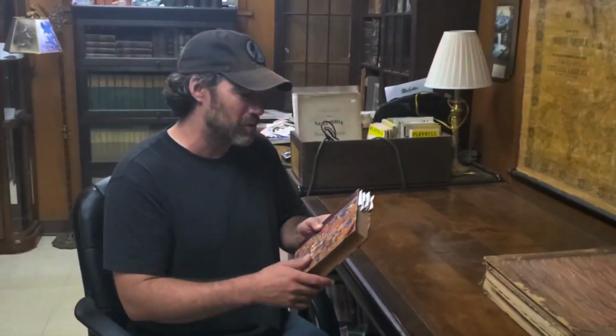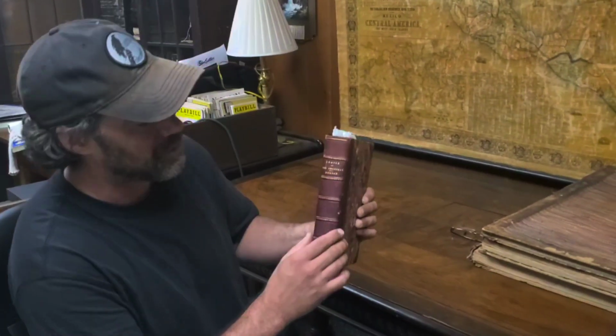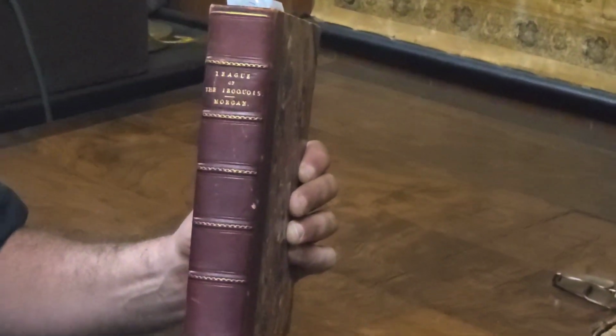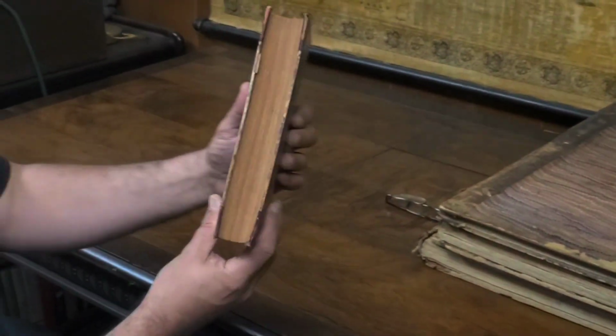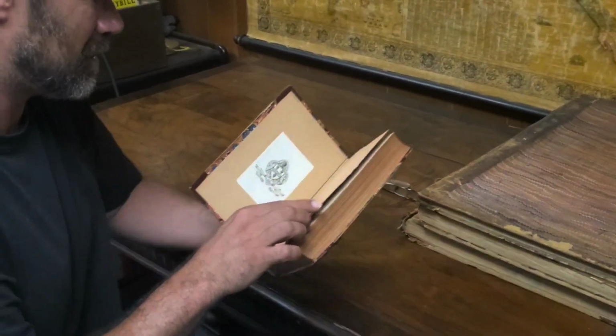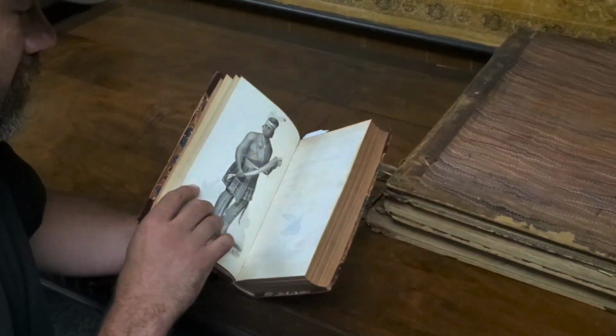And I'd like to show you this book that I purchased. It's my favorite buy of the summer. It's called League of the Iroquois by Morgan. I'll show you the title page in here. Beautifully bound, the nicest on the market you'll find, bar none. So let's get you in here, and I'll show you the title page.